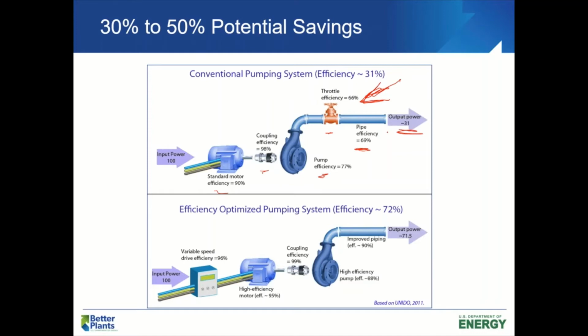Whereas if we look at the larger parts of how we might be able to change or tweak our system to really maximize them. So on the bottom half, we're not using that throttle valve anymore. You don't see that in there. In addition, we've improved the piping, right? Maybe we've eliminated some elbows.